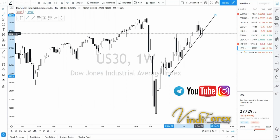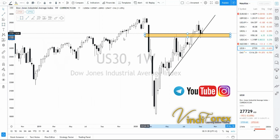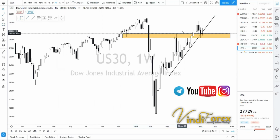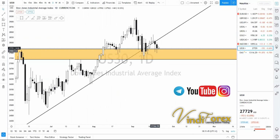Okay, so we are almost at that particular area, or we are at this particular structure right here, which I believe is a nice structure coming from before that. So this is a nice support area, and we could see price bouncing up. However, last week and the week before last was just price moving up and down. Okay, let's just look at that from a much lower time frame.